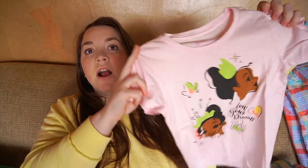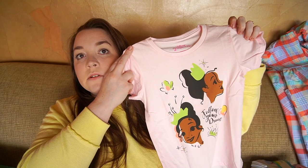And then for her Disney princess shirt, I got this Tiana one, which I absolutely love. It's about time we saw more of Tiana. I would also love to see more of Jasmine, more of Moana, but slowly but surely getting there.